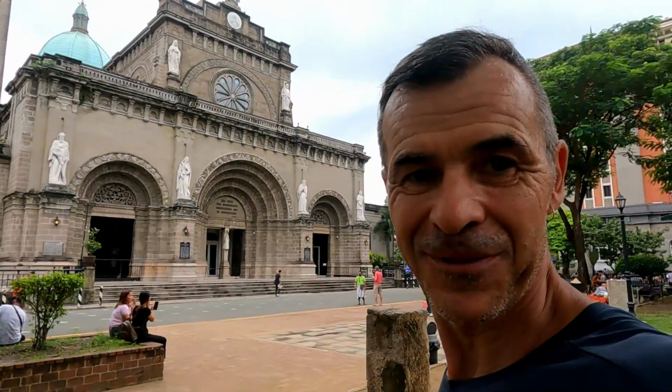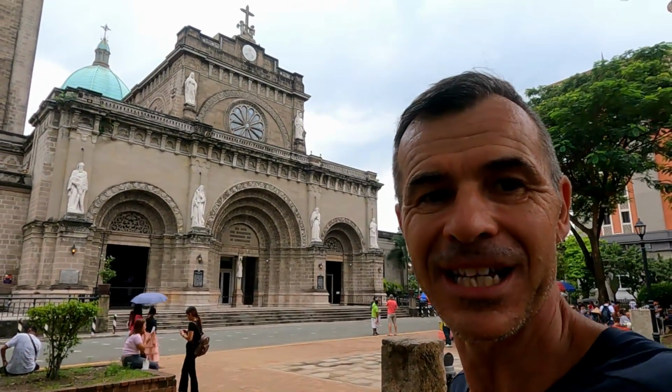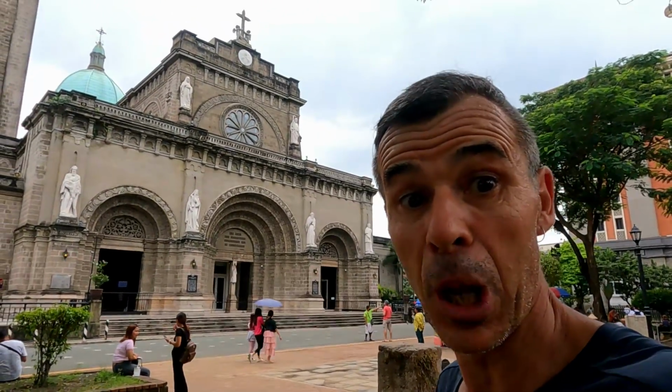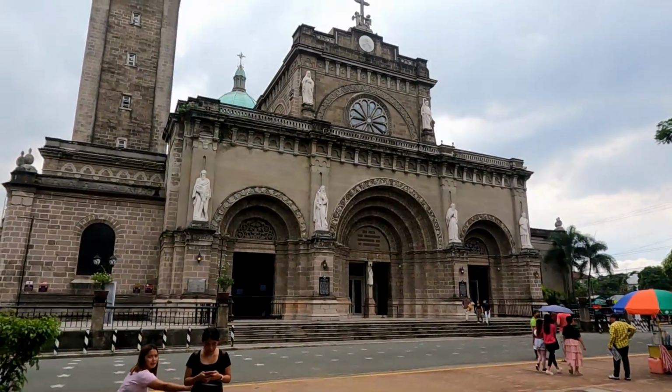The cathedral here was first built by the Spanish in 1581. It's been destroyed 7 times since, and this one was rebuilt in 1951 after it was destroyed in the Second World War, like a lot of Manila was. Looks really nice. Let's get a close-up look.